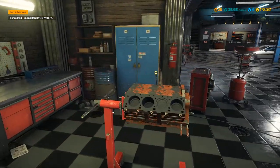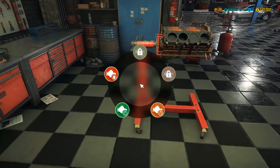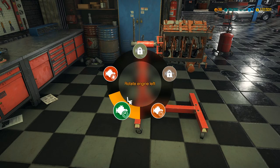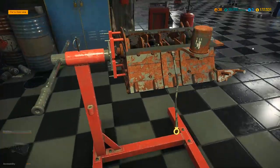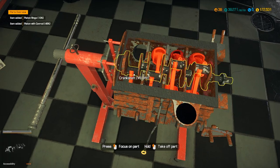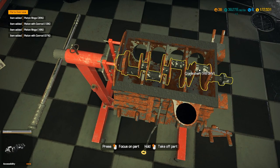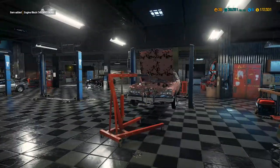All right, time to flip this thing over. Get to the pistons, and the rod ends and all that good stuff. Get the filter out of here. Okay, that's completely torn down and ready for repair.